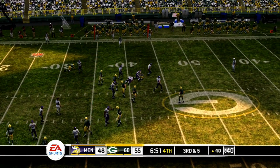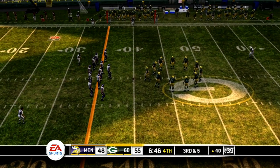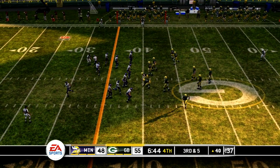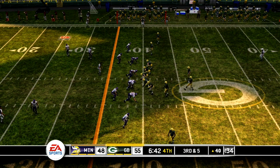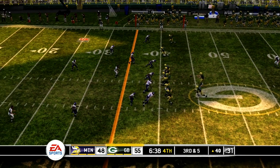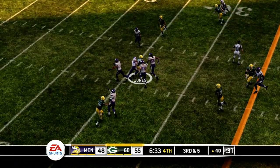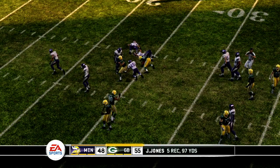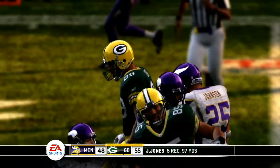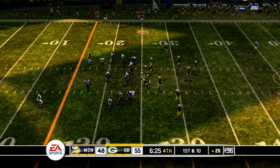Give to the tailback. He doesn't get back to the line. And when the defense gets that kind of penetration, it just disrupts everything for an offense. They have to get that guy blocked. Short throw. He's there for the catch. Tackle at the 25 by Johnson. James Jones makes it 5 catches for the game.